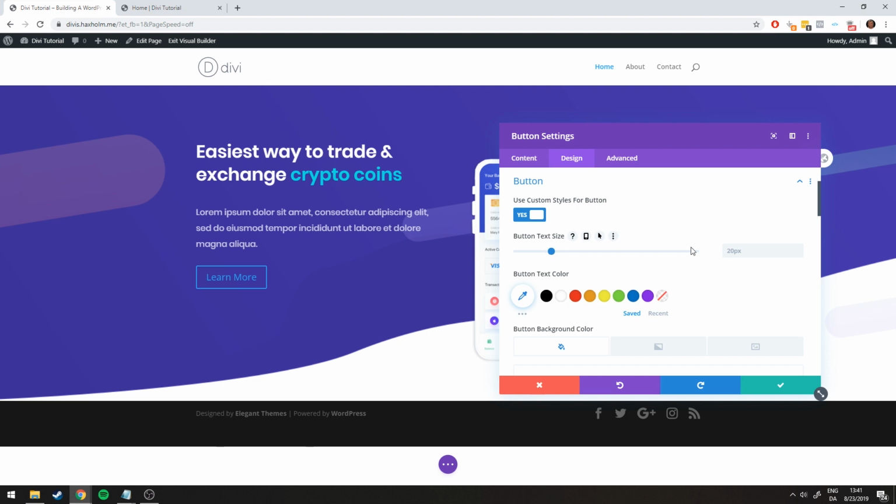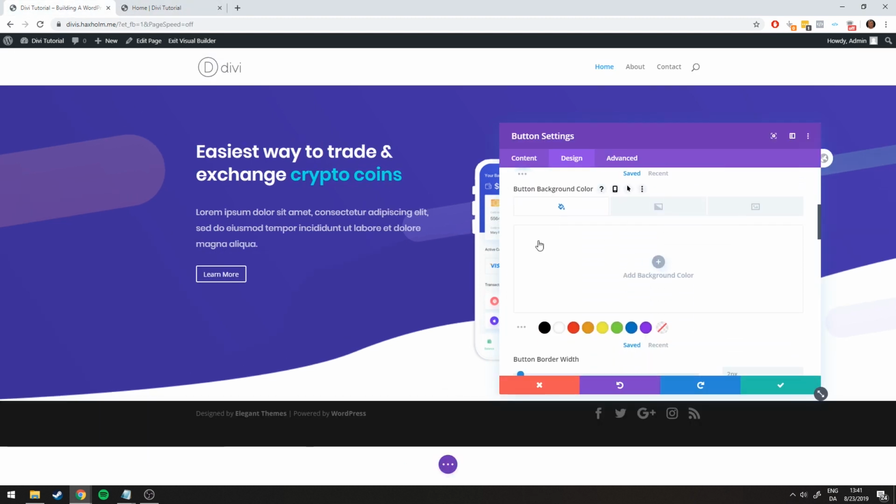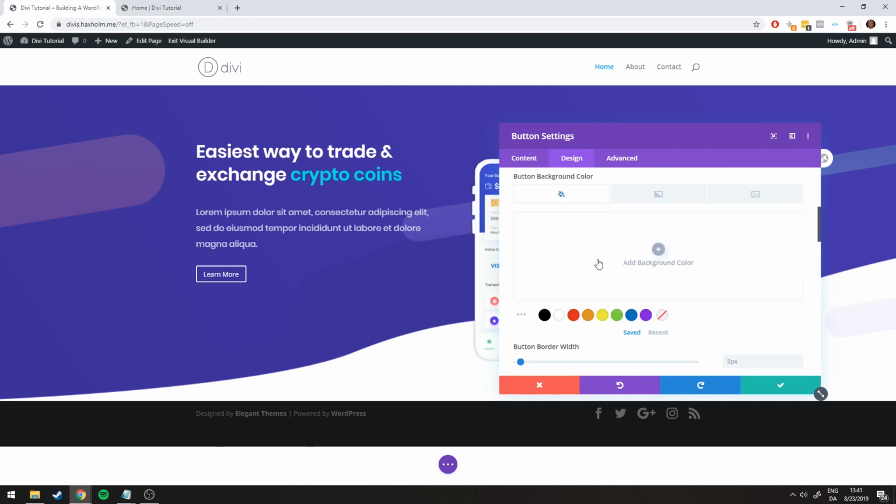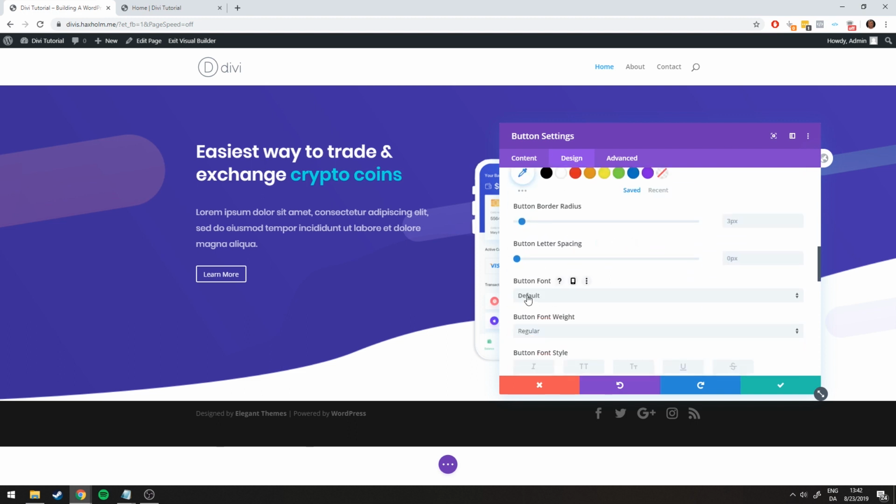Button text size will be at 14. The text will be white, as you can see here. Now background, I'll just leave that for a brief moment because I want to go down to actually the button font. I will just select Poppins once again.